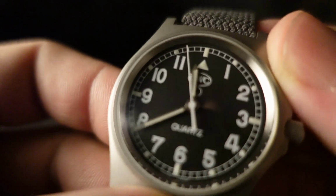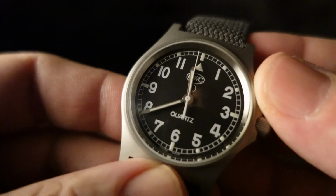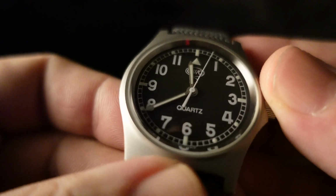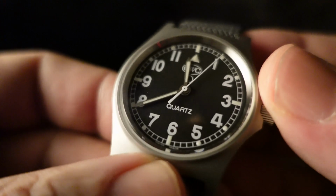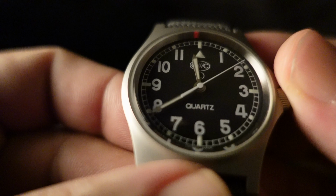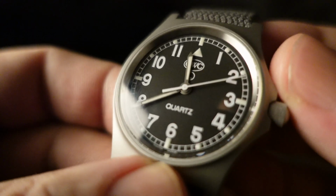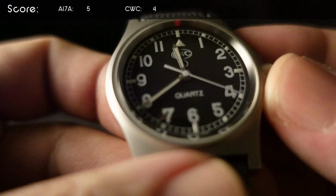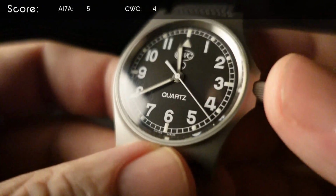On the CWC, we see that it has pencil hands. Just fully utilitarian. Same with the seconds hand. It's white for legibility, which is great. Just super bare bones. And because they're so bare bones, I'm going to give them a 4 out of 5. They're very legible, but yeah.